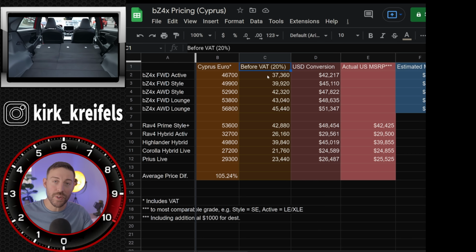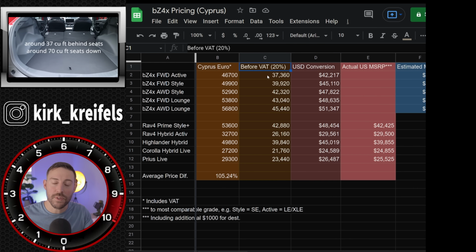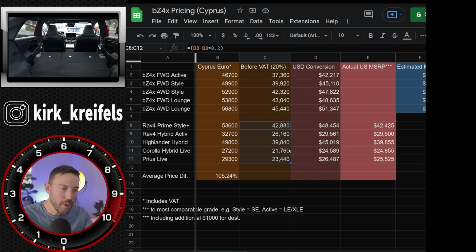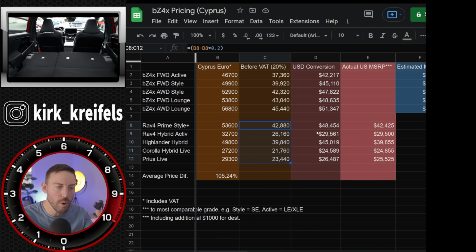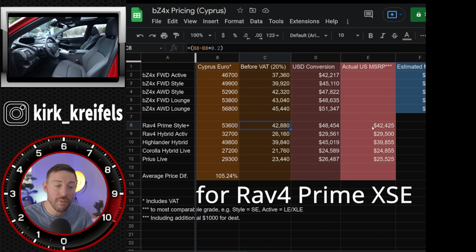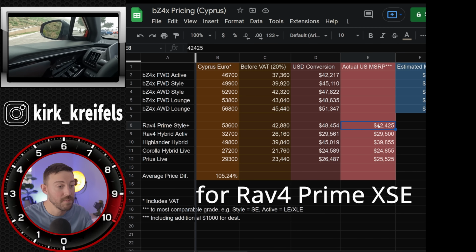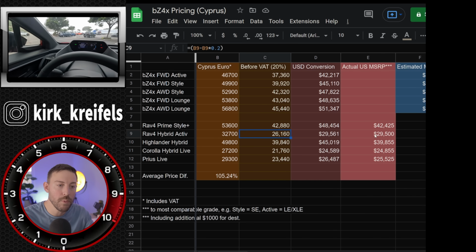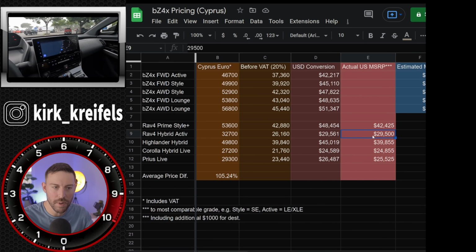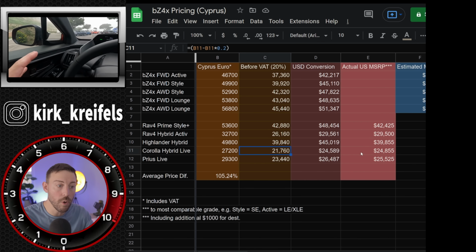I've never bought a vehicle in Europe, so I don't know exactly how it works, but I know there's VAT, which is their version of sales tax. But when you strip out that tax, prices get somewhat similar to what we see here in America. Look, 42.8 for a RAV4 XSE, and it's 42.4 here, including destination. The exceptions would be the RAV4 Hybrid, which I believe they get a front wheel drive RAV4 Hybrid. Could be wrong, but the price differences are quite noticeable there, as well as the Corolla Hybrid.